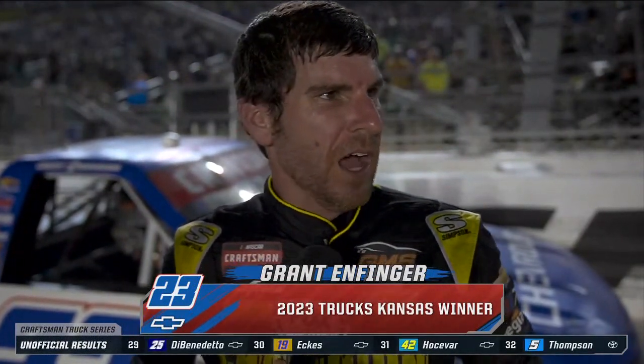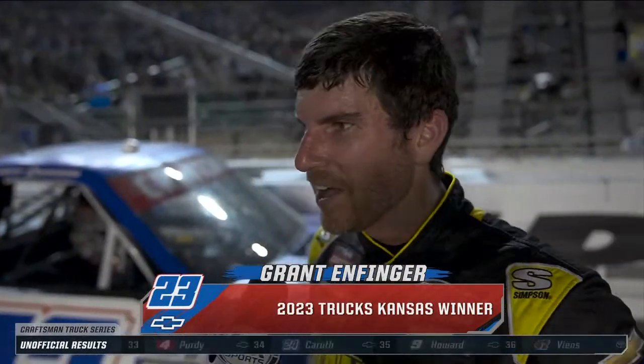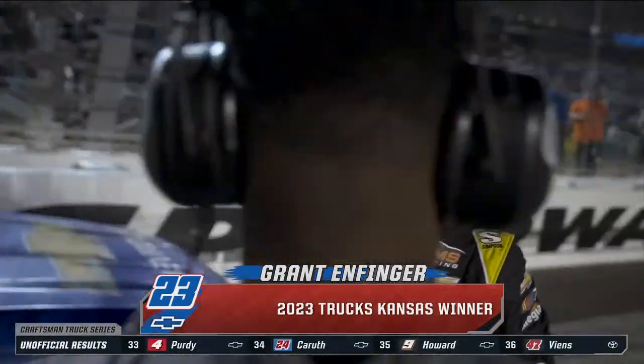You know, Kansas has been a good track for us, but we haven't had a dominant truck like this in a long time. So Jeff Hensley did this for me a few years ago, but I think lights out. We had the best Chevy Silverado out here. Thank you to Champion Power Equipment for sticking with me.